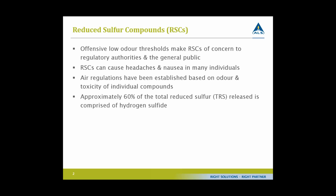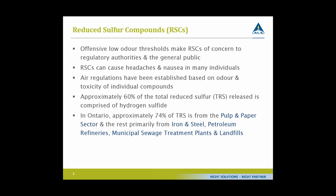Approximately 60% of the total reduced sulfur released is comprised of hydrogen sulfide, and it is also the main driving force for a lot of the thresholds that have been established. Since we're in Ontario, there's a bit of focus on Ontario and Canadian regulations here. In Ontario, it has been identified that approximately 74% of the total reduced sulfur is from the pulp and paper sector, and the rest is mainly from the iron and steel, petroleum refineries, municipal sewage treatment plants, and landfills.